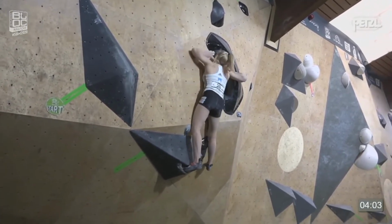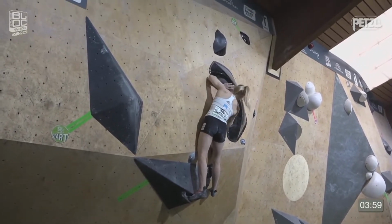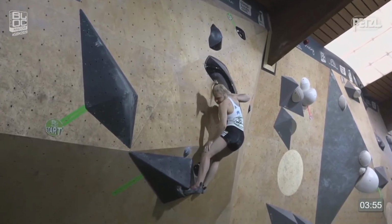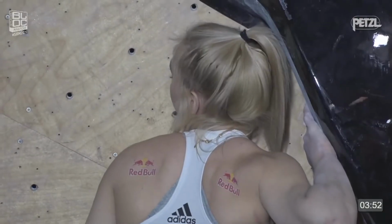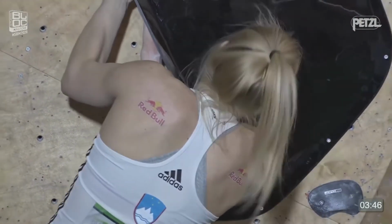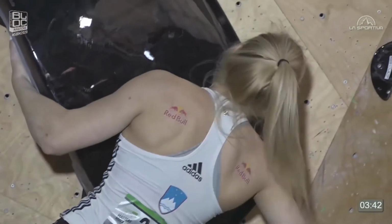Not a problem. Looks like there are a lot of ways to climb this boulder. Don't think we've seen it done like this before, but currently it is working for Yanya. There's a foothold down there somewhere. She needs to find it. That was interesting. She's put her head down, eyeballed it, put her head back into position, and then just went around and found it with her foot.